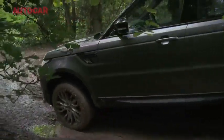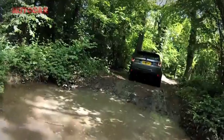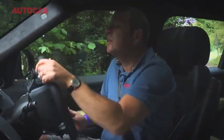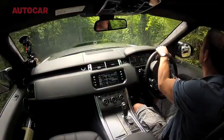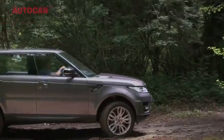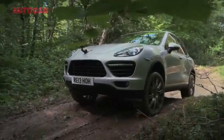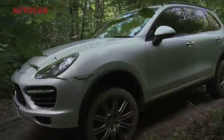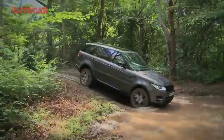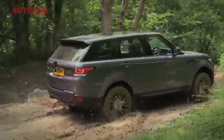This might well be where the Range Rover Sport gets its own back on the Cayenne Turbo, because this is a pretty serious off-road course. The tyres of the Range Rover Sport are just so much better sorted for doing this sort of stuff than the Michelin Pilot Sports on that Cayenne. Oh my god, that's not a puddle, it's a pond. I've got no idea how deep this is. You're never going to get through that.